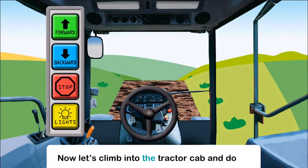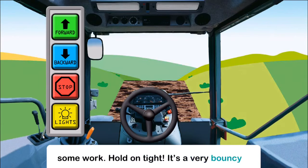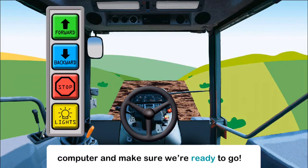Now let's climb into the tractor cab and do some work. Hold on tight. It's a very bouncy ride. Don't forget to check the onboard computer and make sure we're ready to go.